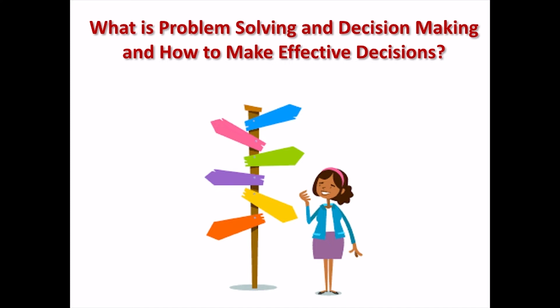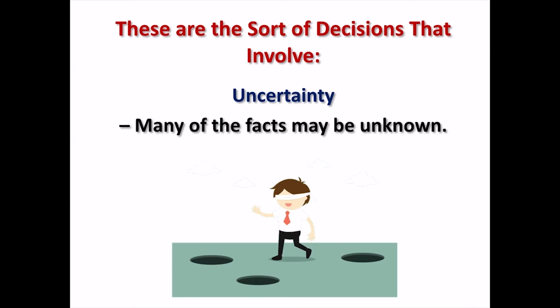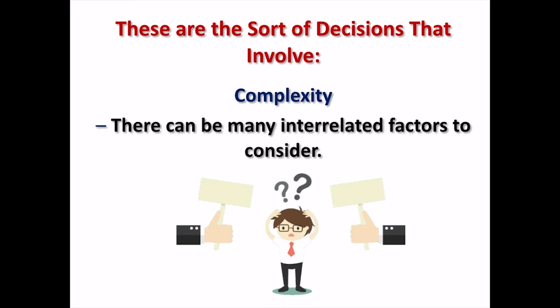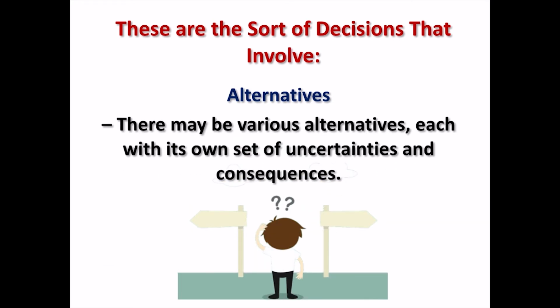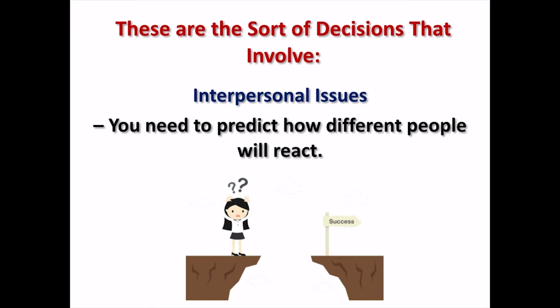These decisions and others like them may take considerable time and effort to make. They are the sort of decisions that involve uncertainty, that is, many of the facts may be unknown, complexity, that is, there are many interrelated factors to consider, high-risk consequences, that is, the impact of the decision may be significant, alternatives. There may be various alternatives, each with its own set of uncertainties and consequences. Interpersonal issues. You need to predict how different people will react.